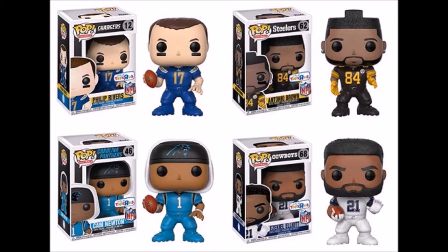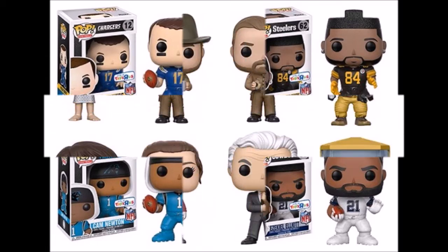But there's also some rumors about some old school NFL players that are going to be turned into pops, and from what I have heard, one of them is in fact going to be Joe Namath from the New York Jets. So I'm looking forward to showing you guys some glam shots, and I'm just letting you guys know that that is going to be added to my collection, and I will finally finish my sports series.